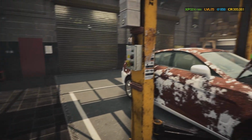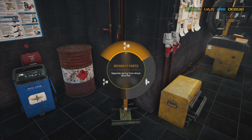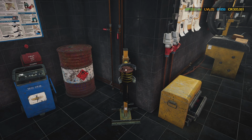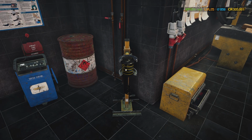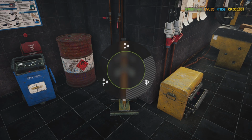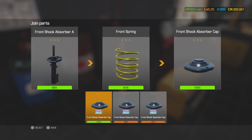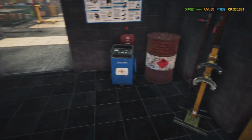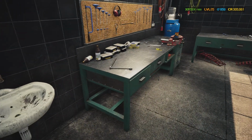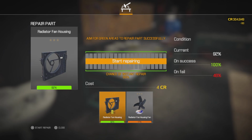Alrighty. I guess we may as well put this up in the air. Alright. I'm going to separate some parts here. Put it all back together. Brings it up to 92. Kind of makes me wonder how the spring cap went bad but nothing else did. Makes me wonder. It really does, man. I wonder, are those repairable? I don't think they are. No, but these are. Save the customer a little bit of money on this ordeal.